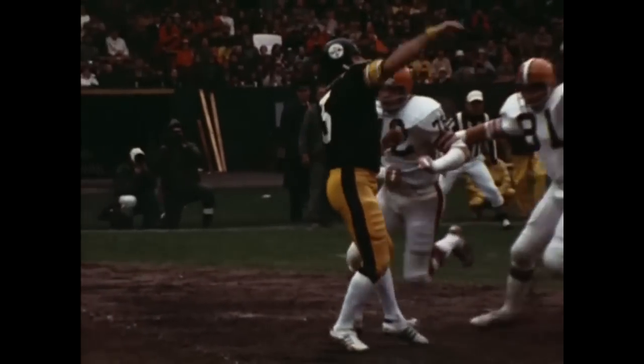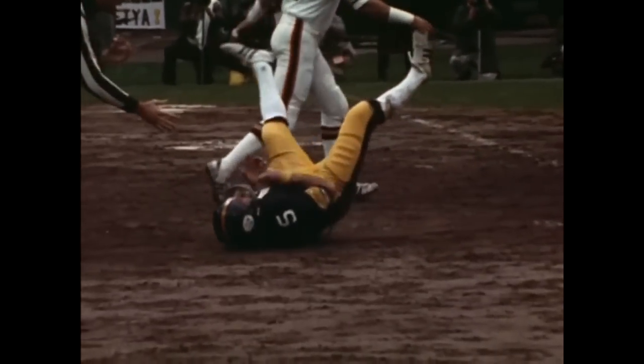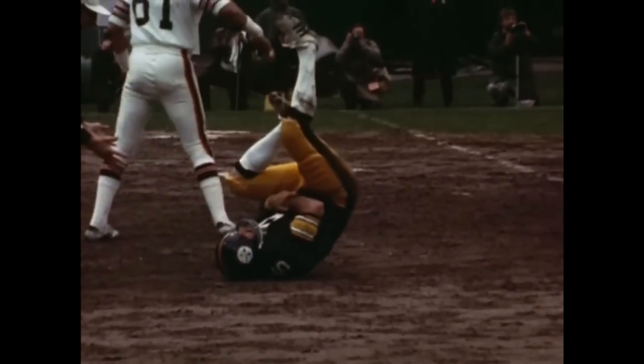Cleveland Browns number 72, Jerry Shirk, caused Terry Hanratty a strained wrist. Hanratty was knocked out of the game on that play.